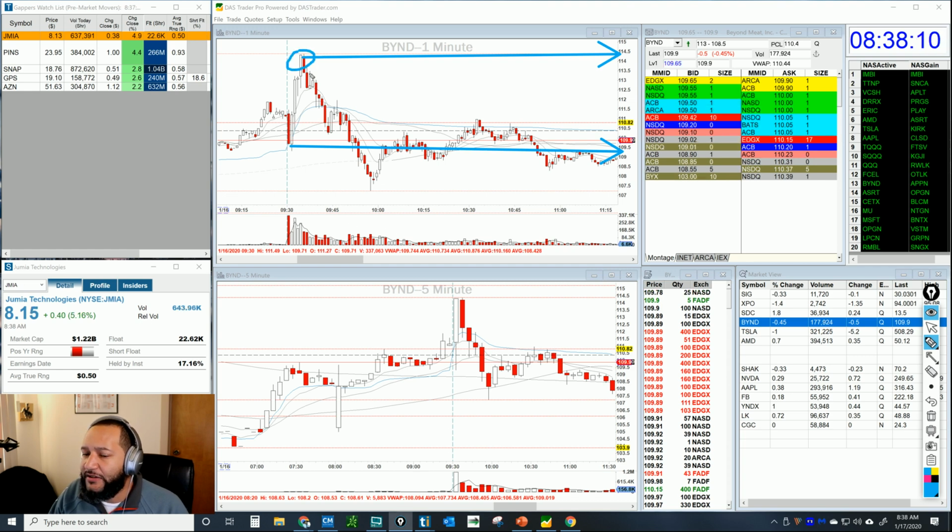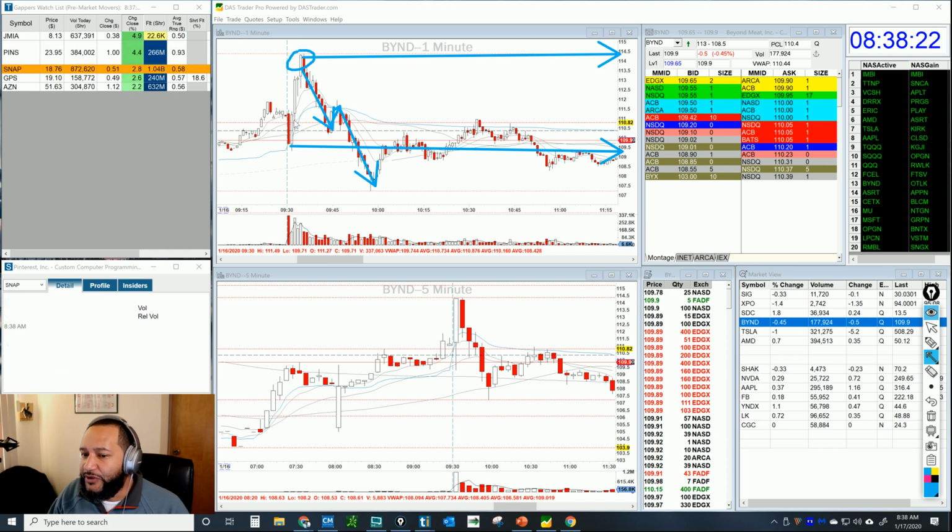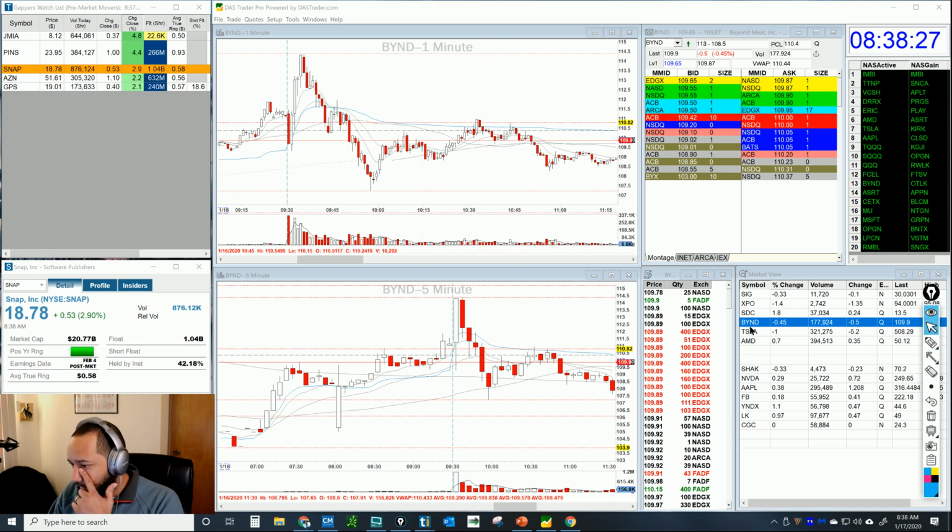It also got toppy here and started selling right back down below the VWAP, retests the VWAP, and then another sell-off, breaking the low of the day. So again, it looks good now. I know I'm making it seem really easy now on this write-up here, but again, we saw the price action. This is not an easy stock to trade for the long or the short side.